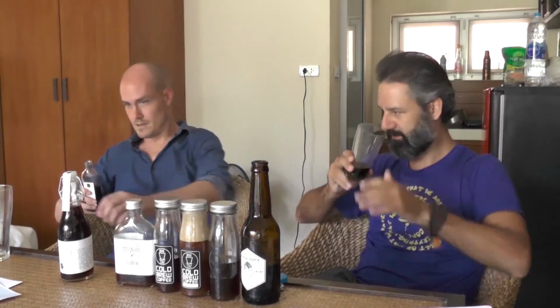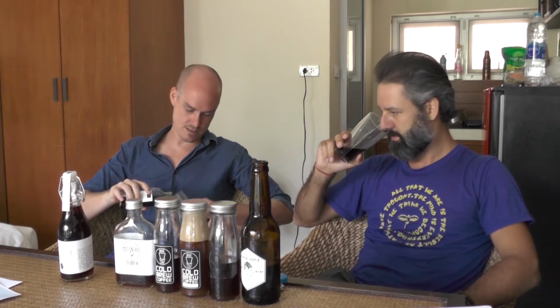This one's almost syrupy. Wow. They have a couple different kinds, or just one? Just one. They decided to call it original. Omnia. It's definitely a dark roast, syrupy body. It's like sweet. There's sweetness in the smell, but it's not sweet in the taste. There's sweetness there, but it's almost like smoke or coal or charcoal, maybe. Carbon.